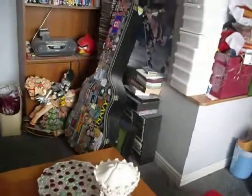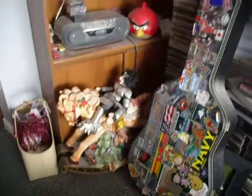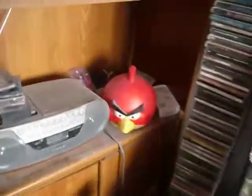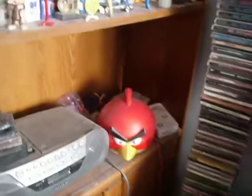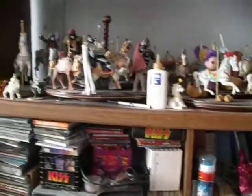There's my guitar. I hardly ever play it, but I like to have it around. Gene Simmons on a rocking horse. My Angry Bird. It's my MP3 speaker. And Dave's collection of hockey books. All this, my Franklin Mint animals. My framed art prints. They should go on a wall, but we don't have that much space.